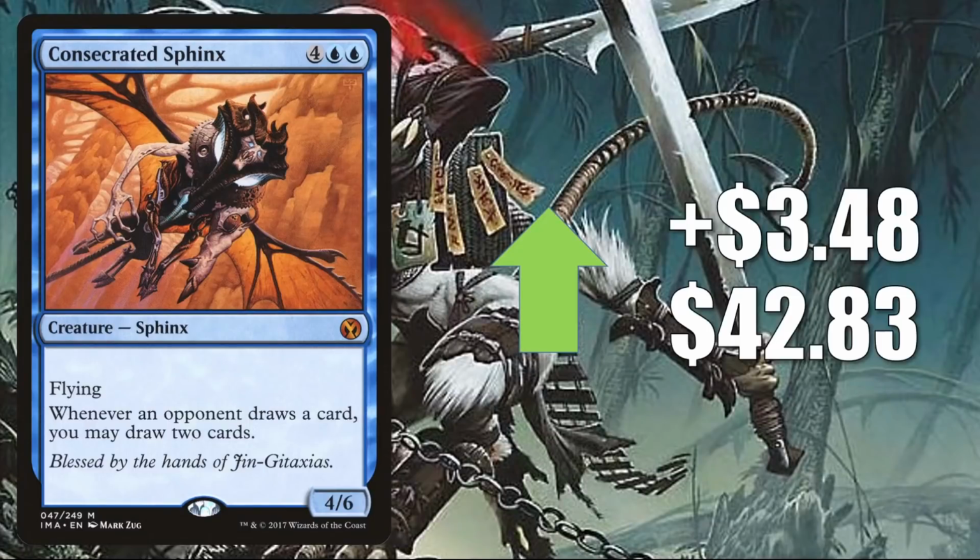First card going up in this section is Consecrated Sphinx. This is the copy from Iconic Masters. It goes up $3.48 this week to $42.83. This happens to be in the Vintage Holiday Cube. Above and beyond that, it is a good commander card in Kinnan, Bonder Prodigy and more.